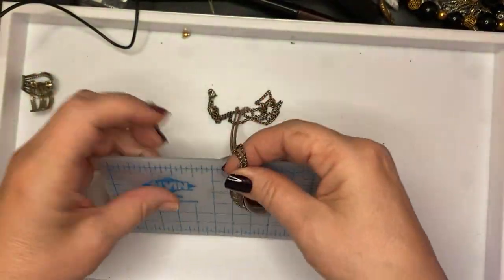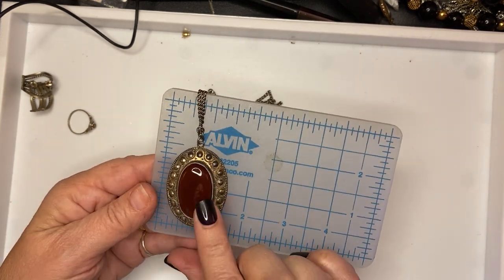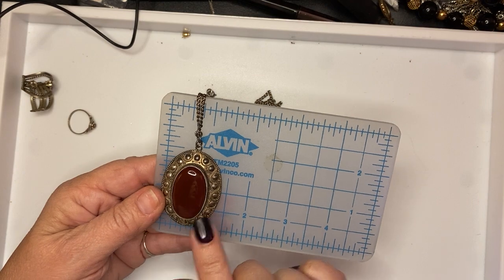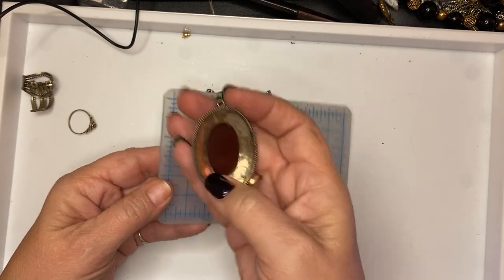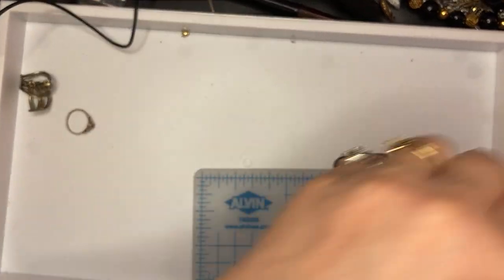And here is the measurement of the pendant. It's very large. It's a large size pendant. It's about 1.5 inches wide by about 2 inches high. There's the back. Karl Karst with a K.